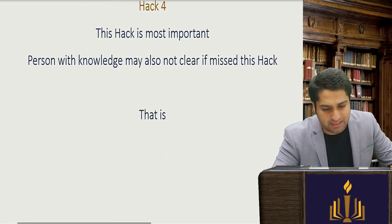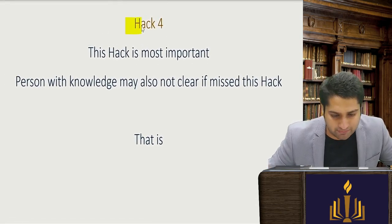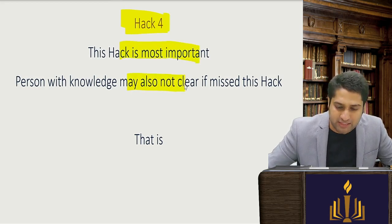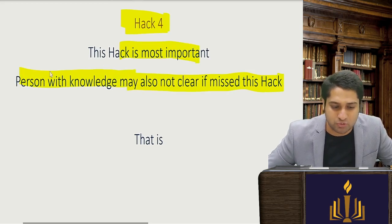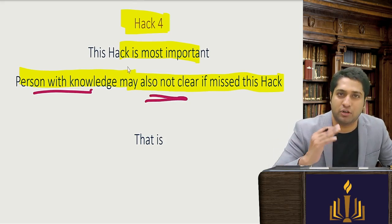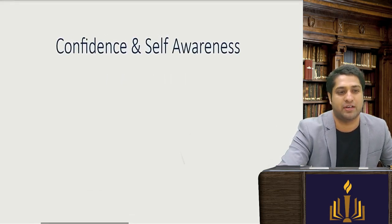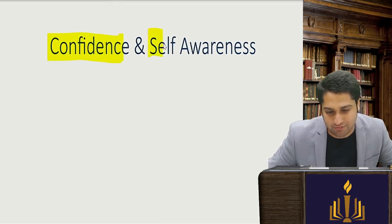Now the fourth hack is what will be elaborating more on what I'm saying. This is the most important hack. Okay, most important hack, that if you don't know this hack, even a person with knowledge will not clear the exams. So the fourth hack is the most important hack, because I know as a student of direct tax, this is the most important hack. Okay, it is your confidence and self-awareness.